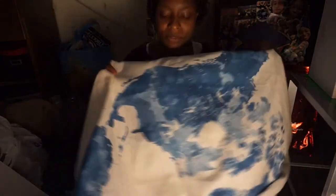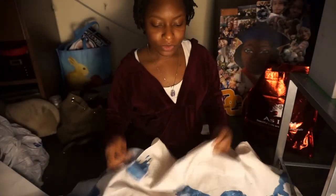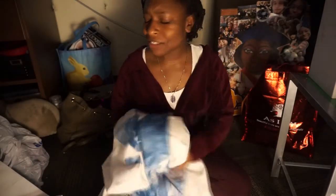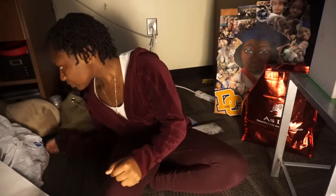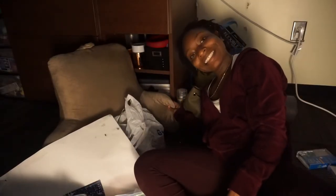I also got this tapestry that's like a map of the world. Super cute, super cute. I don't know what I'm gonna use it for this semester, but we'll see. We'll put it all together. It's gonna be a little cute. I swear, it's gonna look cute when we put it all together, all right? I also have this thing, again, to just make it comfortable to sit.